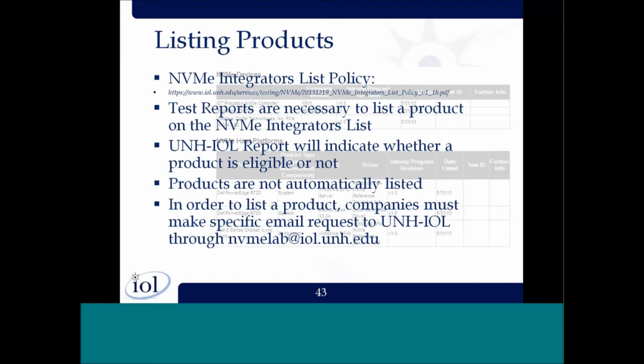And one of the important things in that document is that it tells you quite explicitly that in order to list a product on the NVMe integrators list, you must have a test report for it. And so this Plugfest is an opportunity to get one of those test reports. If you have an all-passing report, you can then send a message directly to UNH-IOL that you would like to list a product based on that all-passing report. You can send that directly to nvmelab@iol.unh.edu.